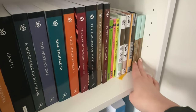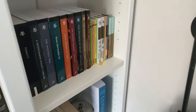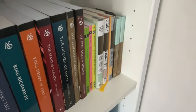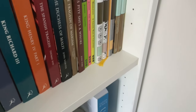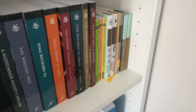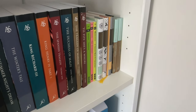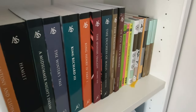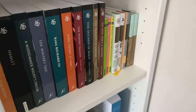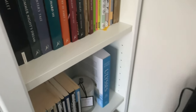I've got two of the Shakespeare plays in the little spines here. The reason I like those little mini books is that I buy them whenever I go and see a Shakespeare play live. I've watched a fair few Shakespeare plays online, but I don't count that. It's when I go and see one live that I really like. So I've got A Midsummer Night's Dream there and King Richard the Third, which I bought when I went to see those plays, and I really like that tradition. I'd obviously like to build that out.